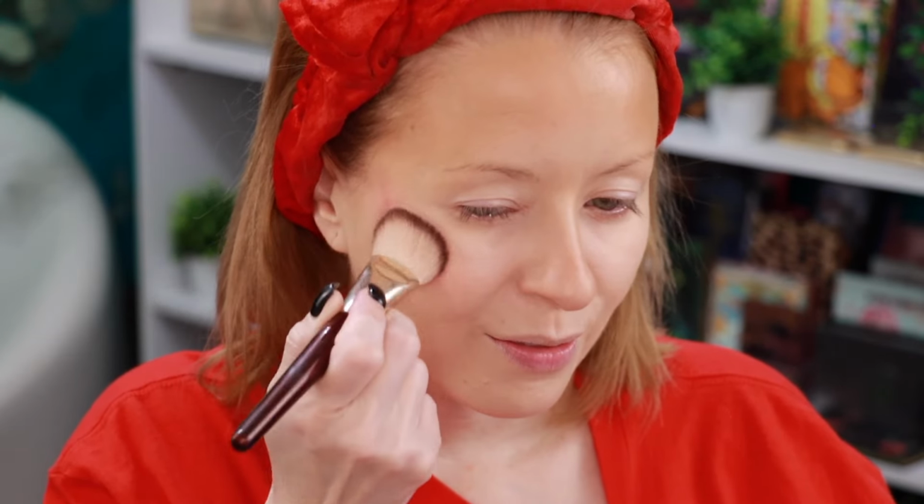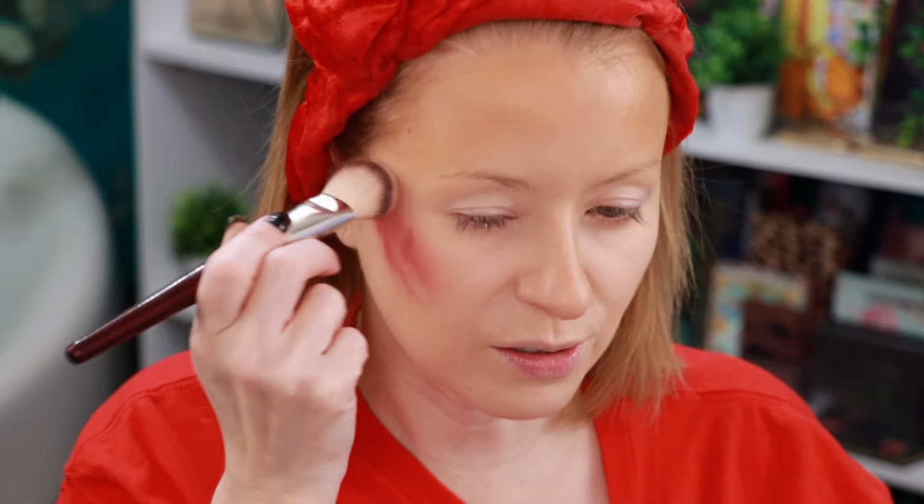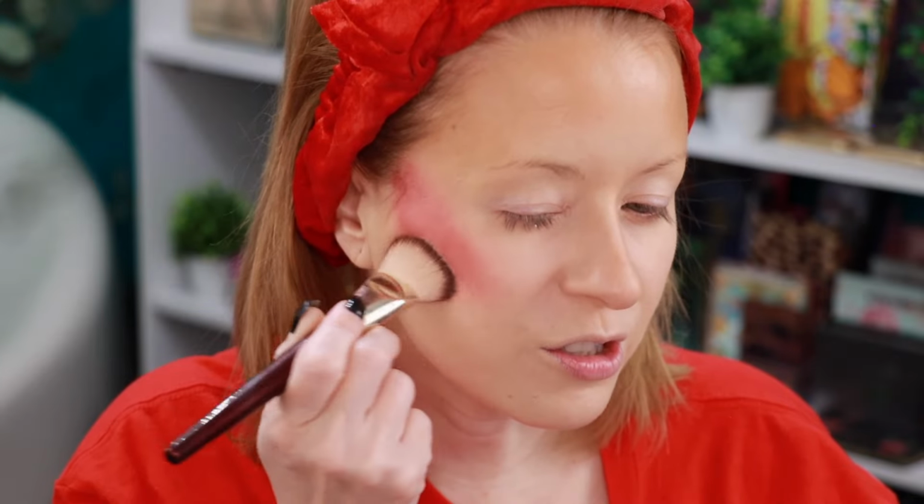I'm wearing red and black today. The top that I'm wearing has a heart. It's a cute little skirt and top set that I got from Shein.